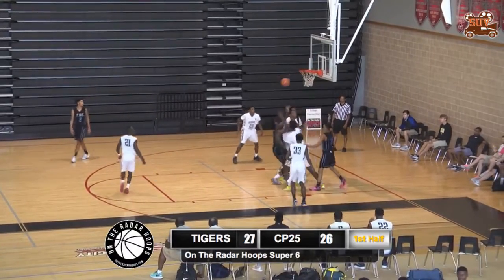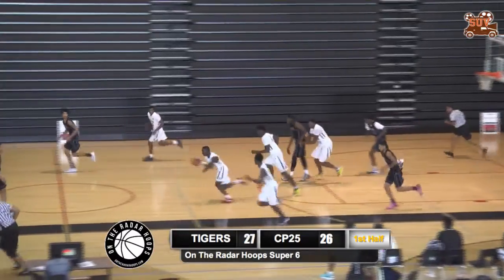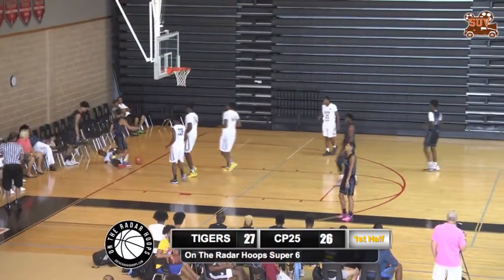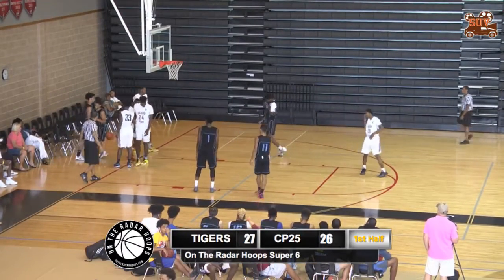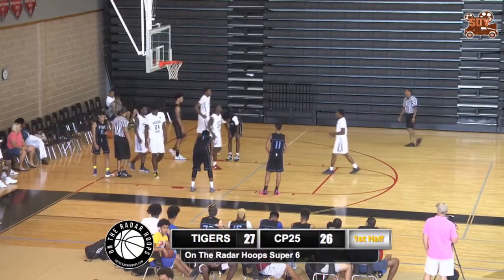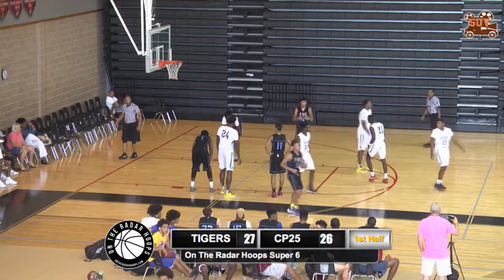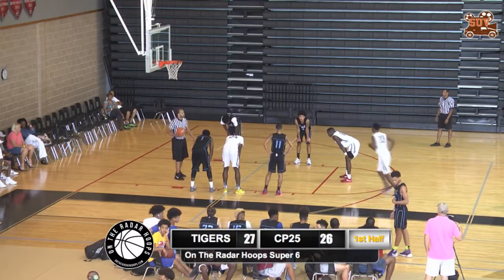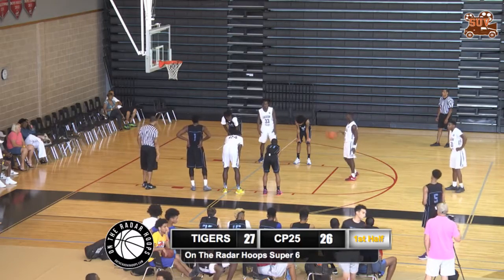Take inside by Crouch. He'll miss. Tipped around. CP25 still retaining possession. Not for long as LeAndre Thomas pulls it away. As Thomas keeps ending up on that same spot on the floor, doing a good job of going to the hole, looking for the contact. He's giving himself a possibility to go to the free throw line or possibly finish through the contact while maximizing his hang time in the air.